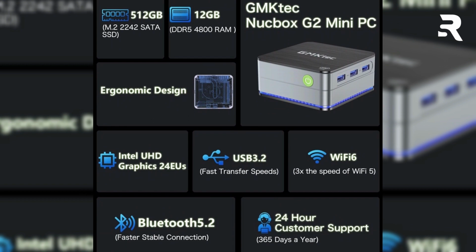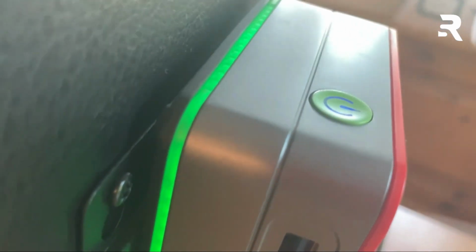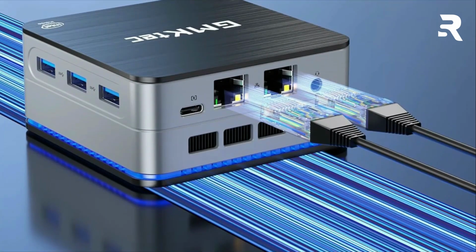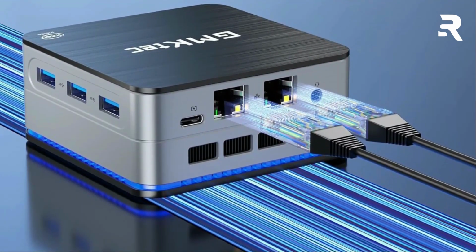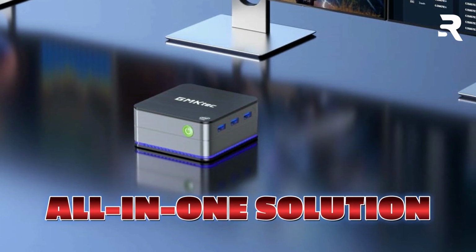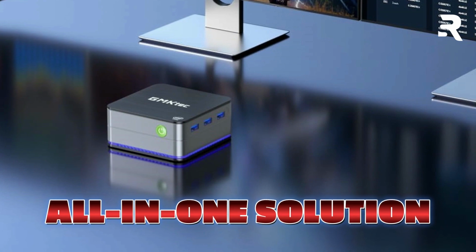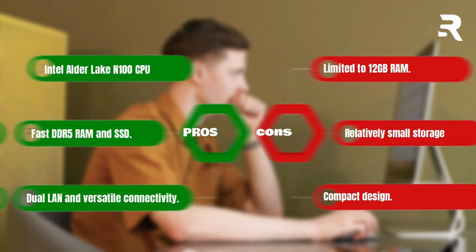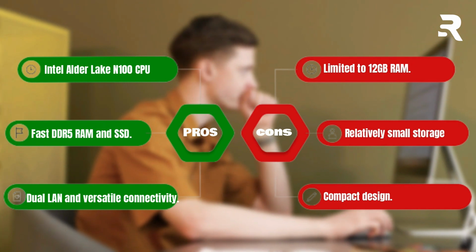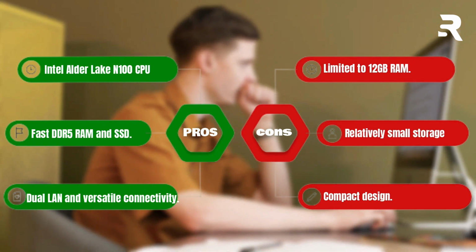performance and seamless multitasking. Stay connected with dual LAN ports, Wi-Fi 6, and Bluetooth 5.2, ensuring fast and reliable connections for all your devices. Whether you're in the office, at home, or on the go, the GMKtec Mini PC N100 is your all-in-one solution for business success. Pros: efficient Intel Alder Lake N100 CPU, fast DDR5 RAM and SSD, dual LAN and versatile connectivity.